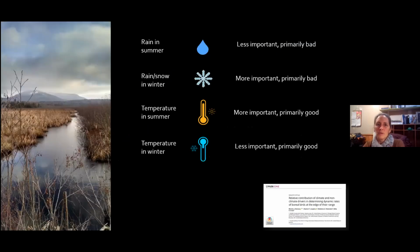So this slide is an attempt to collapse information from lots of different models, lots of different climate variables, and 8 different bird species into one graphic that captures what we found. And that's a complicated thing to try to do, but this was the best I could do, without showing you lists and lists and lists of models. This is the story that we found with regard to these climate variables.